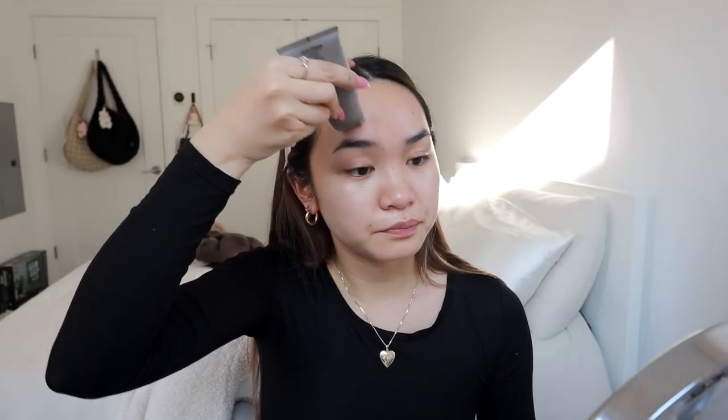So okay, skin is prepped and primed, and now I'm gonna do a brightening concealer first, and I love this one from Fenty Beauty. This is their Bright Fix Eye Brightener in Butter, and it's a little yellow toned, so it's brightening for my under eyes, although my under eyes are not too dark. It's just to help it look brighter later.